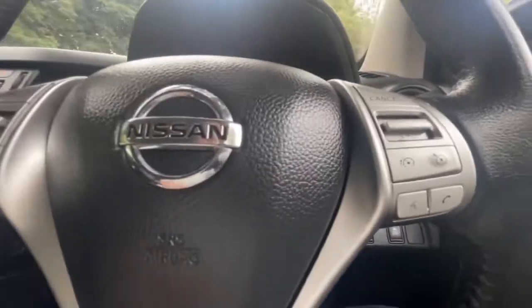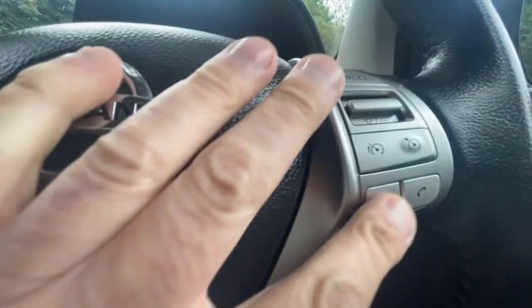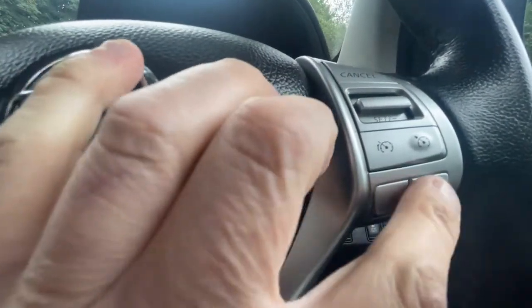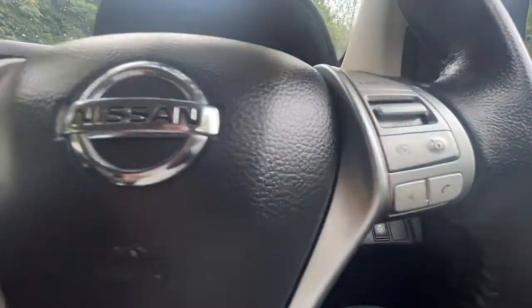Horn works fine. On the right-hand side, basically, is a cruise control, this top part, and then the lower part is voice command, and also you can answer the phone and hang up from there as well. Or is it that one? It might be the other way around. I think that's answer and hang up.